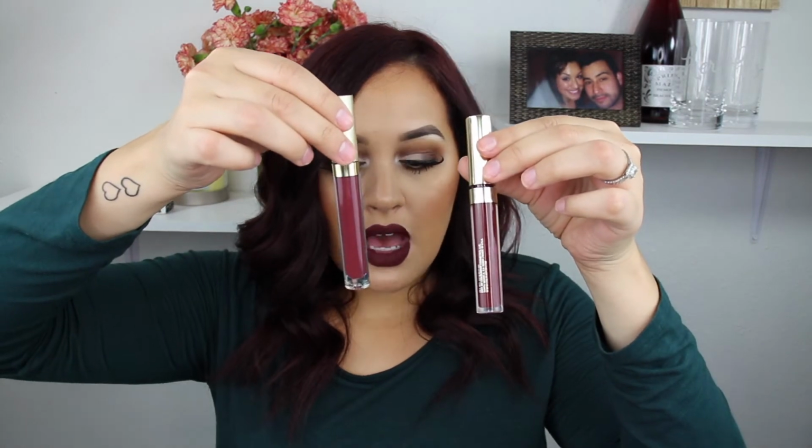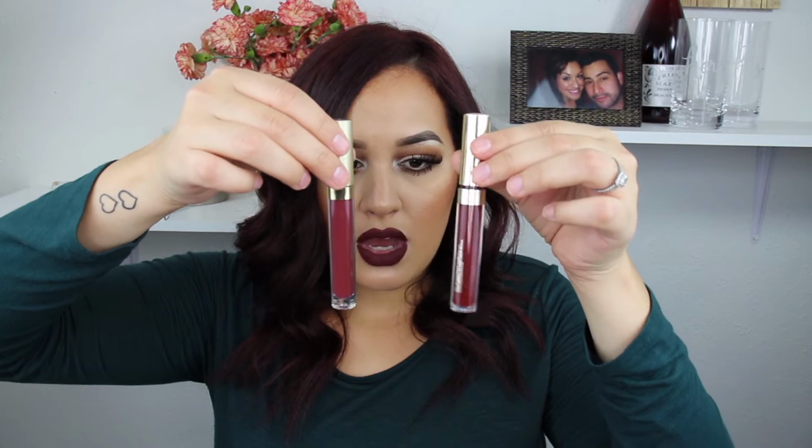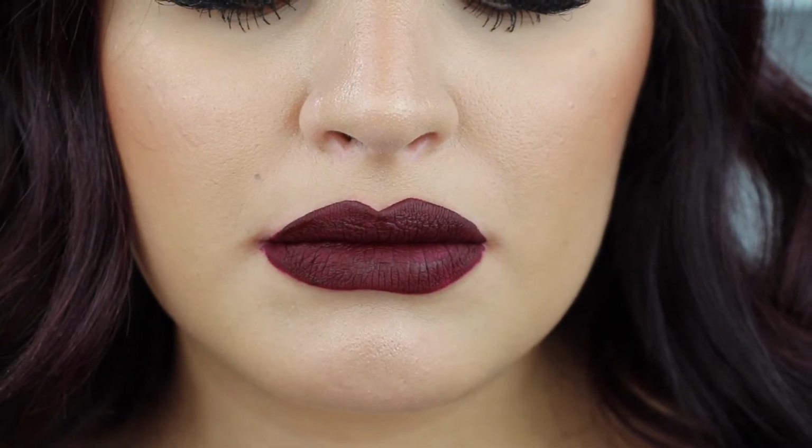This is also one of those very deep, vampy, very reddish colors. It's similar to Stila. This is Stila right here. This has a little bit more purple in it, whereas this is a little more reddish. This one is more like a true vampy, traditional lip. ColourPop is very affordable. These are only $6.